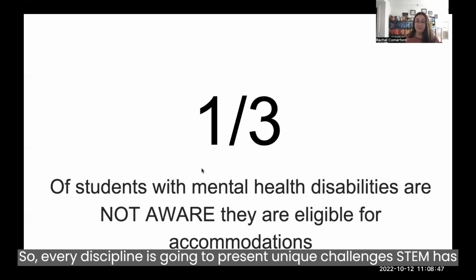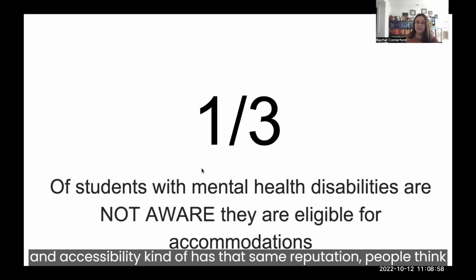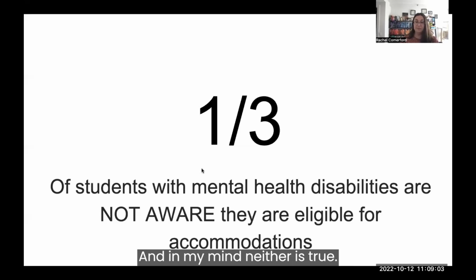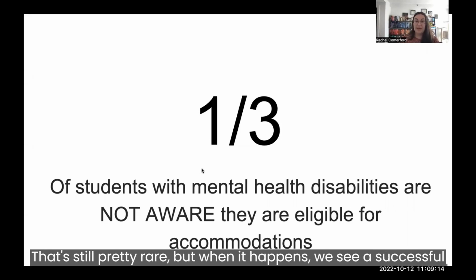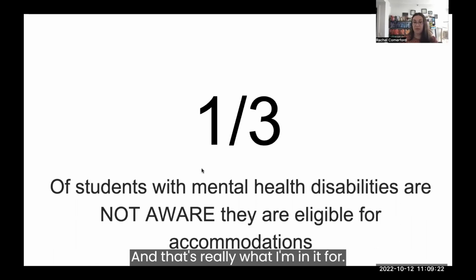So every discipline is going to present unique challenges. STEM has traditionally been viewed as really difficult or scary, accessibility aside. And accessibility kind of has that same reputation. People think it's too difficult to do. They think it's too expensive. And in my mind, neither is true. We just need people who care about one to invest in the other. That's still pretty rare, but when it happens, we see a successful partnership between subject matter experts and accessibility subject matter experts. Those results are so rewarding. And that's really what I'm in it for.